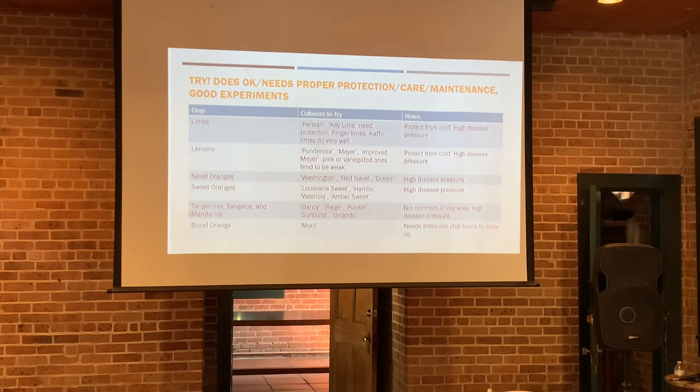Navel oranges, sweet oranges, tangerine, tangelo, mandarin, and blood orange. Again, high disease pressure. With the blood orange, every year it doesn't fail. People pick on them and they're like, why aren't they red on the inside? They need exposure to cold for them to turn red. Anthocyanin is the compound that they need cold exposure to develop, and then they turn red on the inside. That's why you see where they're leaking little bits and pockets of red. But if you leave the fruit out into March, and we might get a late freeze or two, they'll color up more on the inside. So something to think about. Not every year we'll get enough chill hours, but some years they're really red if you let them hang on the tree a lot longer than you think.